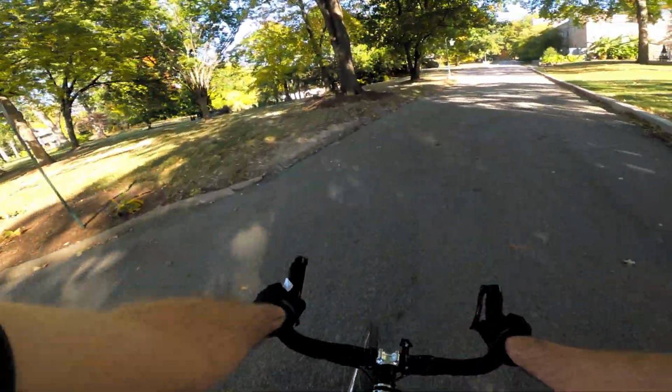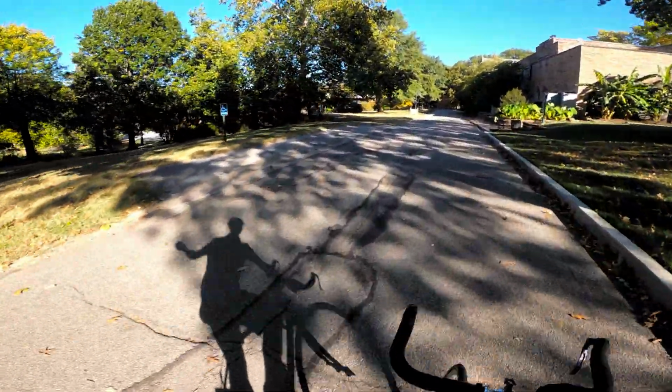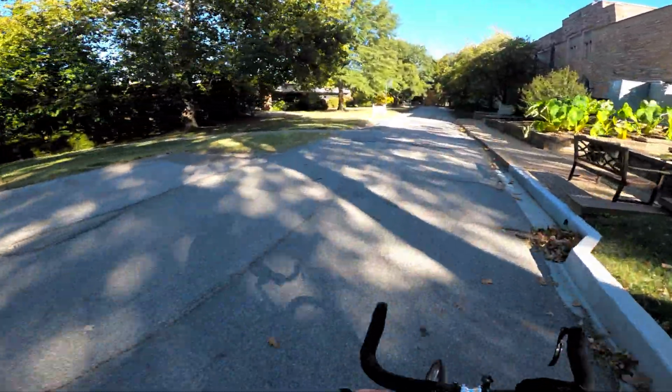Going this way, okay, I don't know. Just decided to go this way today. We're going to go this way. I was going to go straight, but I made a last minute decision.